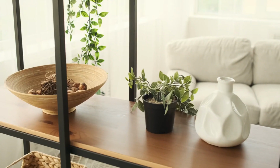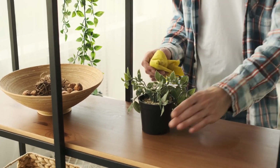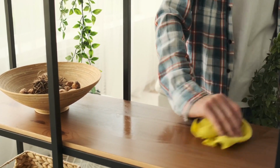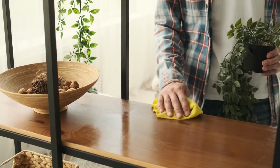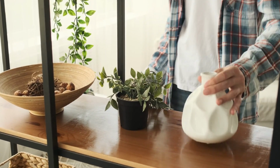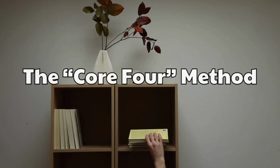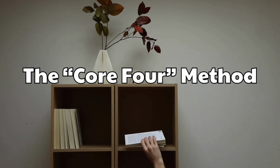3. Discard before organizing. Before you start organizing, Marie Kondo advises you to remove items that you no longer need. This step is crucial for reducing clutter and ensuring that you only keep the items that truly bring joy to your life. Next up is the Core 4 method, a strategy endorsed by professional organizer Ken Kelly.